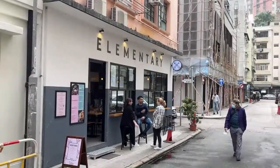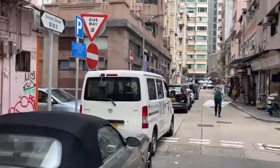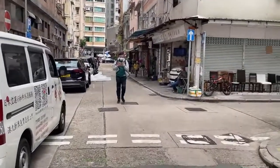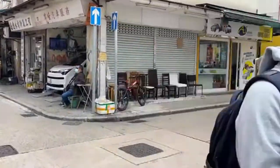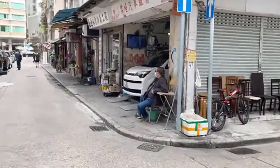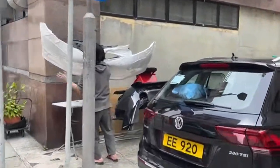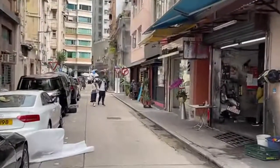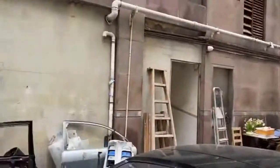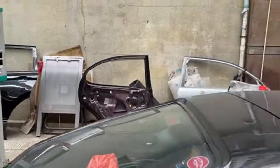And lots of, three people that are hanging out. Damn. If only the police knew the kind of hijinks that was happening in the most dangerous parts of Hong Kong. Tai Hang. You know, where they're literally robbing pieces of cars. No, I'm joking, of course. It's just more car workshops. Oh, there are pieces of cars here. Huh.